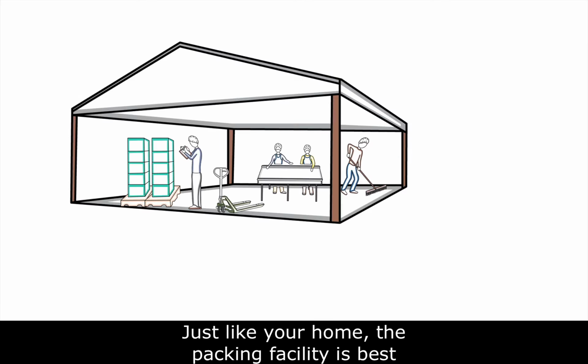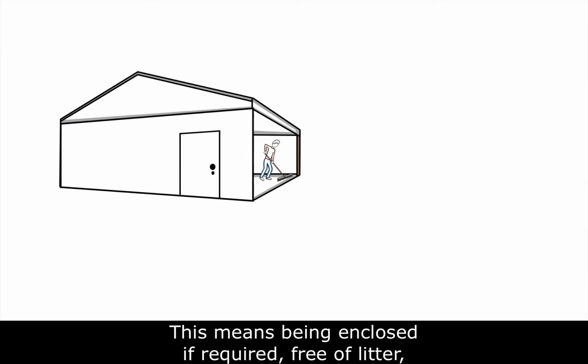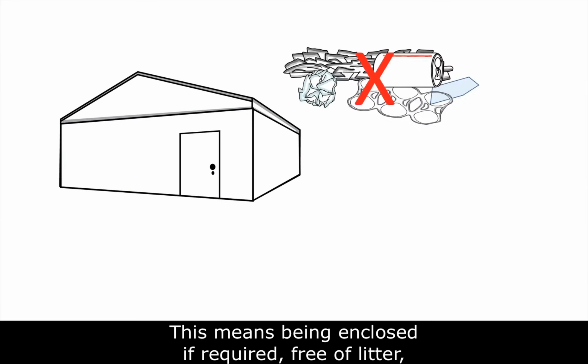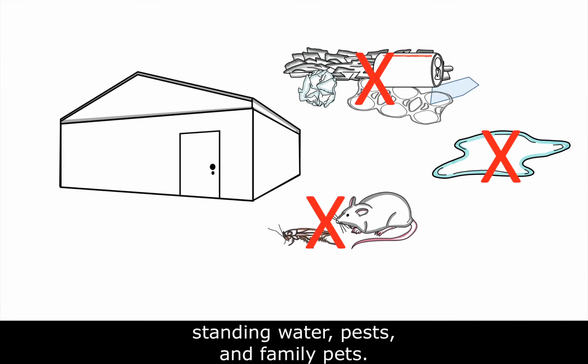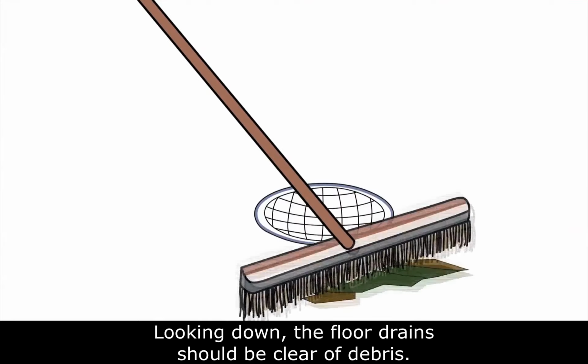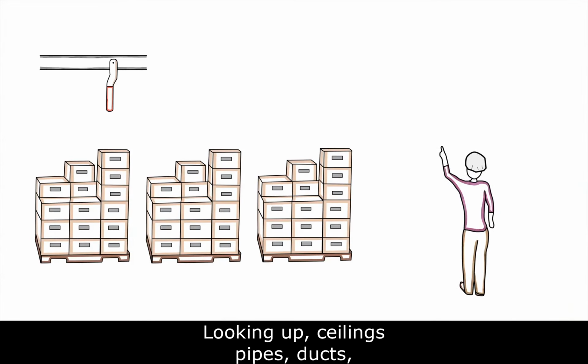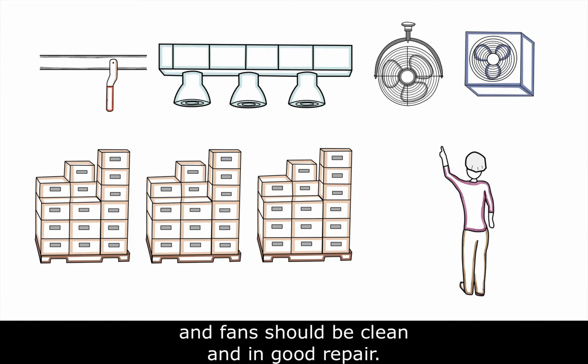Just like your home, the packing facility is best when it is clean and working properly. This means being enclosed if required, free of litter, standing water, pests, and family pets. Looking down, the floor drains should be clear of debris. Looking up, ceilings, pipes, ducts, and fans should be clean and in good repair.